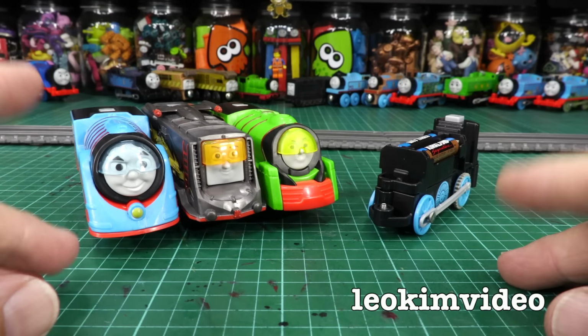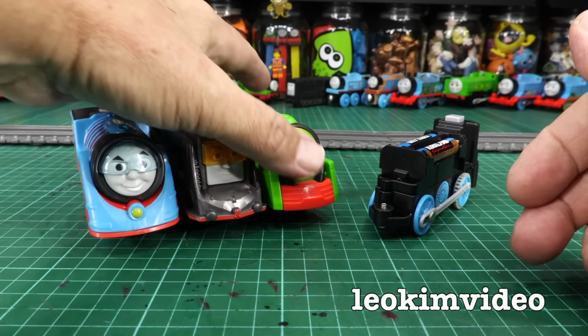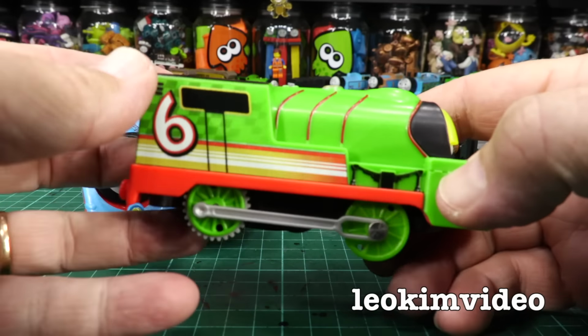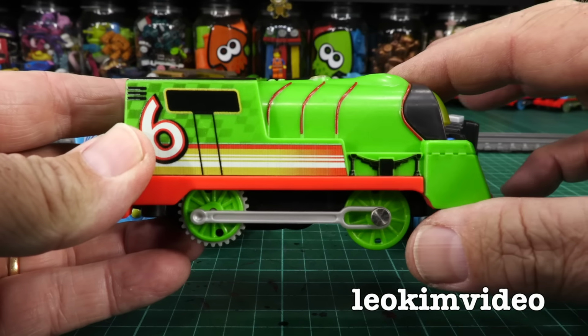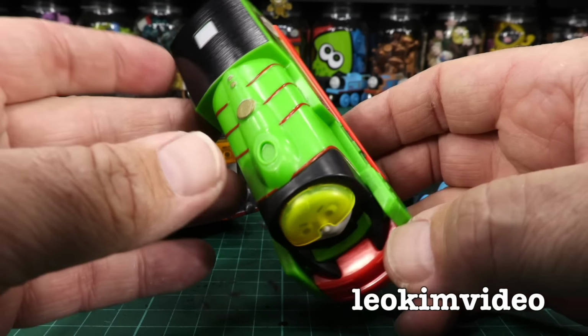Okay, Thomas and Friends, TrackMaster Turbo Speed Engines. I'm giving them a double thumbs up. I like these a lot. What did we like about Percy? I think if you're a Percy fan, you're going to be very happy with that. It's a great shape. It looks like it's going fast. In fact, it looks like it's going into outer space.